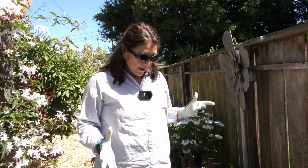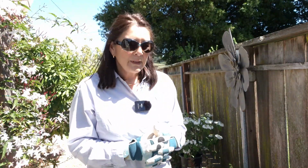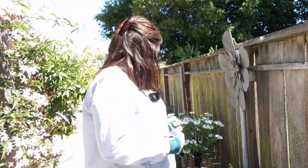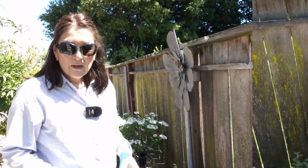Okay, so what I've got to do is I've got to move some things around that really don't belong here. I was learning and I didn't know, but now I do know. And so I've got to take some of these plants out, like 2 of them, and put them in more bright sun, and then I am going to plant the new ones. So here we go.